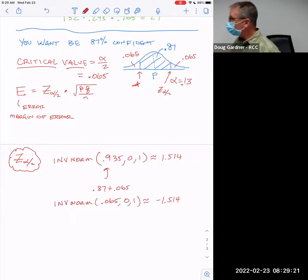So honestly, out of laziness, speed, I don't know what to call it, efficiency, I would probably type in 0.065 because I didn't have to do that math to come up with 0.935. I can just type 0.065 and then get negative 1.54, but then just report it as a positive number. So that's kind of cool. It's up to you.